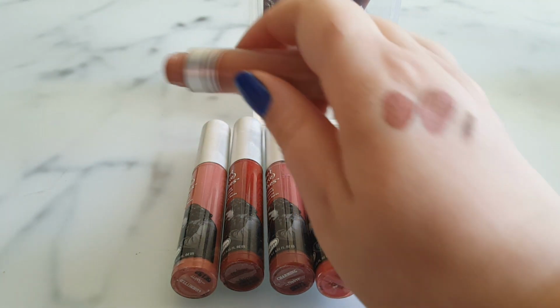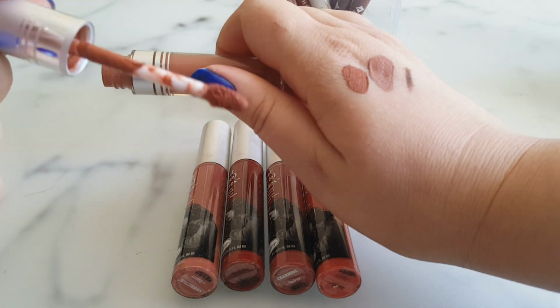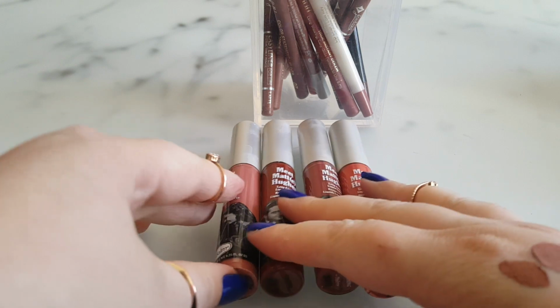Look at that. That is so nice and rich and warm and terracotta. And I do really like the applicator. So for those reasons, I will keep it. Then we have 4 shades from the Balm.